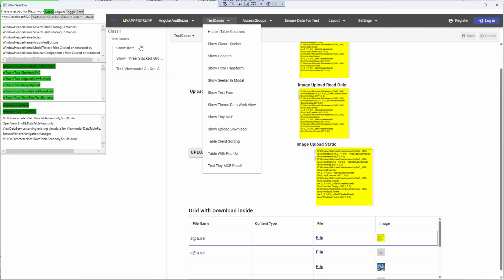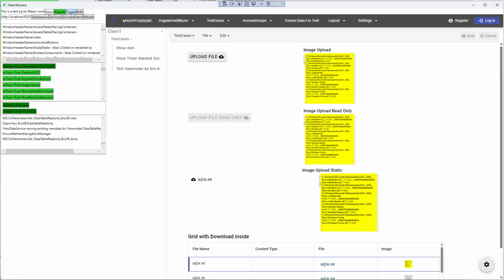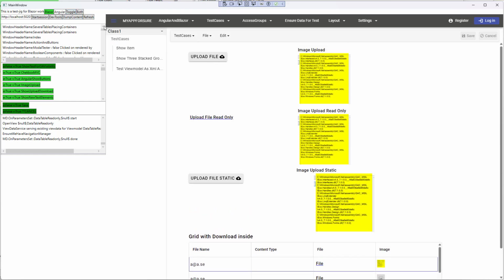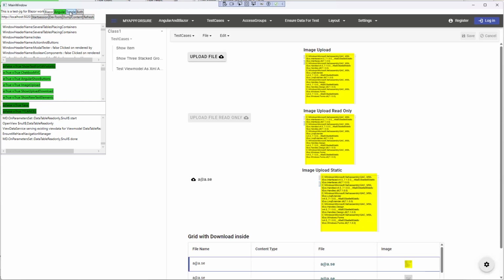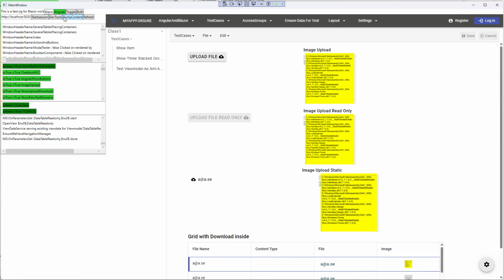Yes, let's see, toggle. Hide the menu. It's something with the upload file. Yeah, this one is definitely rendering differently. I'm not sure that Blazor is like this and Angular is like that. Yeah, there's something going on.